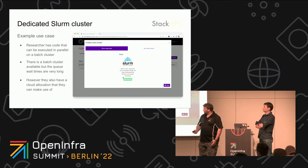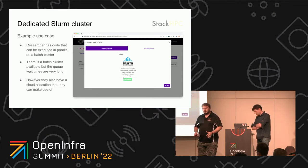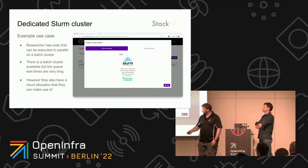Slurm is the only appliance that we, as Stack HPC, maintain at the moment, but it's actually just Ansible playbooks and Terraform. So it can support different cluster types. We only have Slurm at the moment.